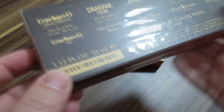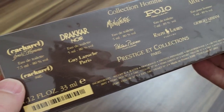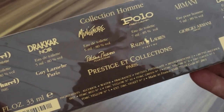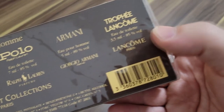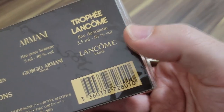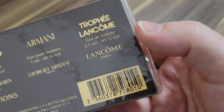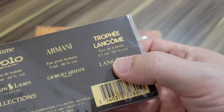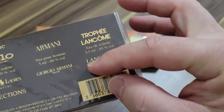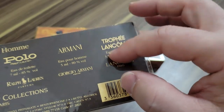Let's take a look at the back of it. 7.5, it's the same bottle. These are pretty much the same bottles. Except this one, it's kind of small, 3.5 ml. Wish it was bigger. This one's great, this Trophy from Lancôme. But unfortunately, I've seen these when they're opened. The bottle, it's actually 3 ml because there's a big bubble inside, especially this one.